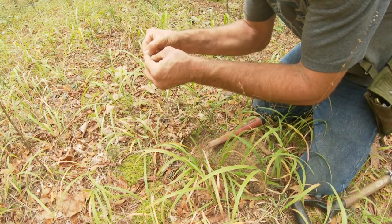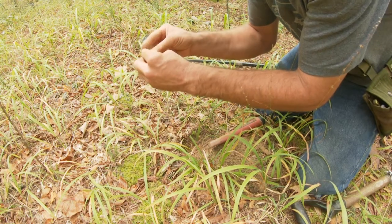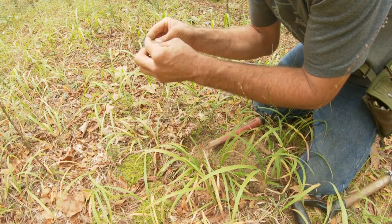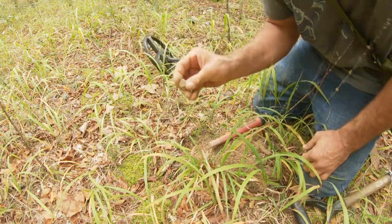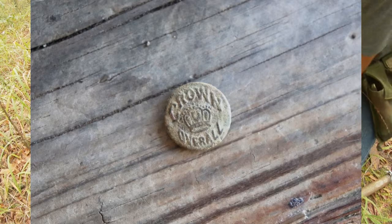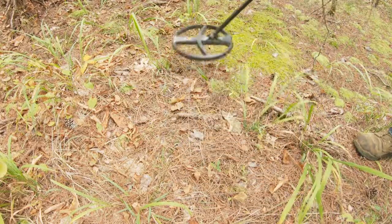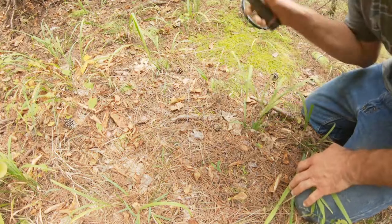Cool. Crown. Overall, has a little crown symbol on it. Cool. Yeah, that's the kind of signal you want to hear when you're out metal detecting.